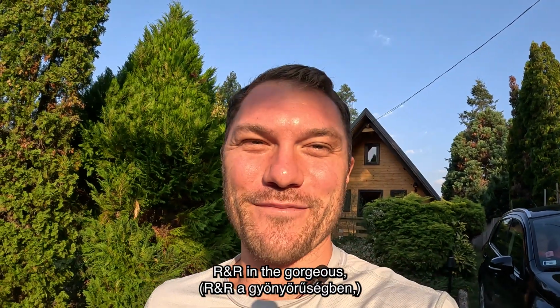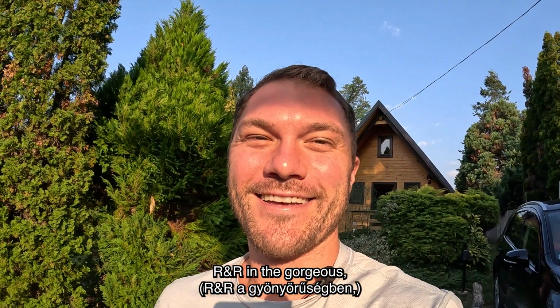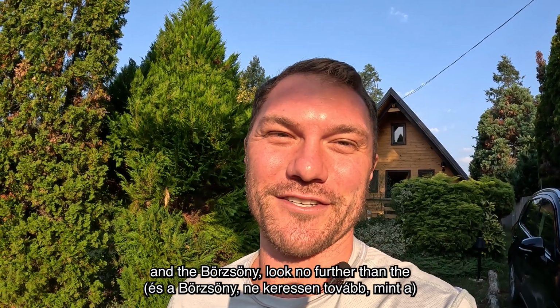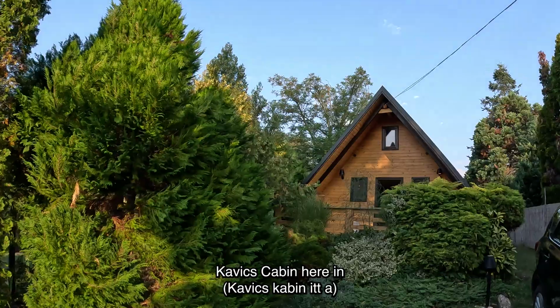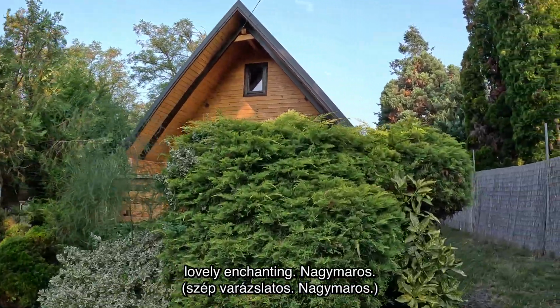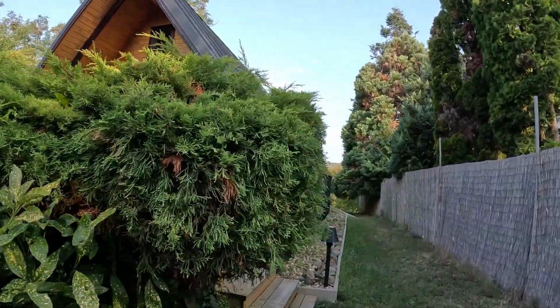So yeah, if you're in the mood for a little R&R in the gorgeous, gorgeous surroundings of the Nagymaros and the Börzsön, look no further than the Kavics cabin here in lovely, enchanting Nagymaros.